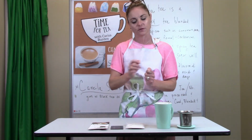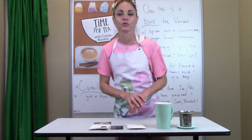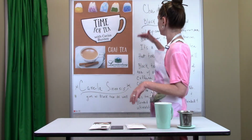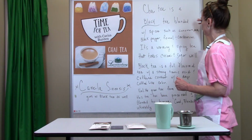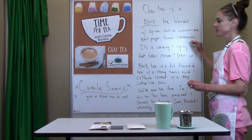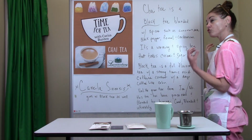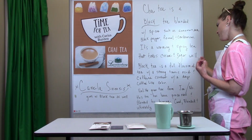So in conclusion, for the month of March, with 7th Street Gifts in the Lawrenceburg Public Library, the Year of Teas, we did chai tea, which base is a black tea blended with spices, and again it's cinnamon, anise, black pepper, fennel, and cardamom that gives it that earthy, spicy flavor. It's very flavorful and strong, warming, and it takes cream and sugar very, very well.